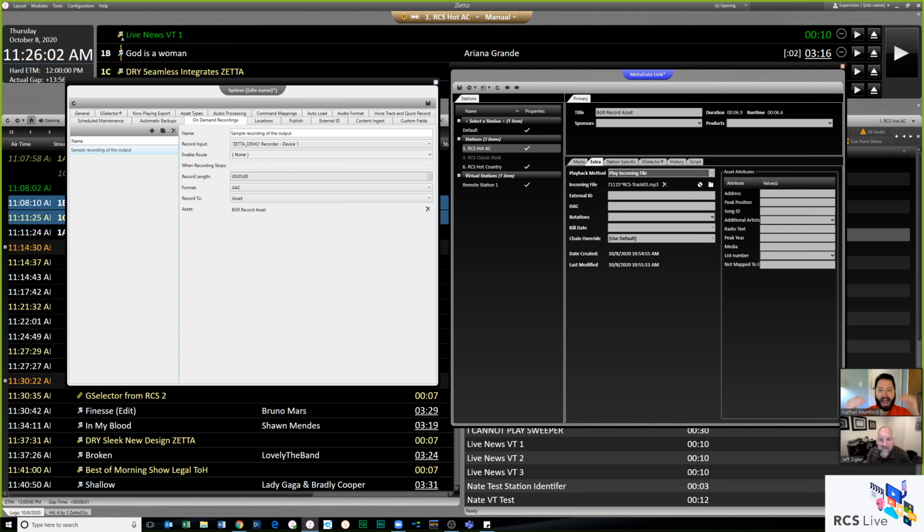You can have multiple tasks for that one recorder. You can, of course, change audio routing or you can record an asset. And of course, as you can see here, you can have multiple recordings and multiple assets.